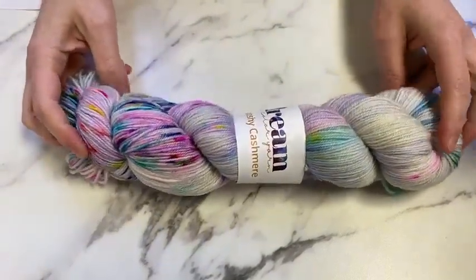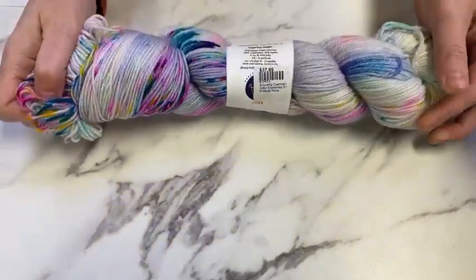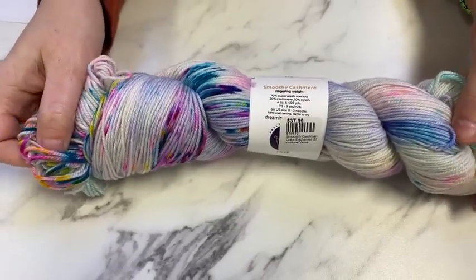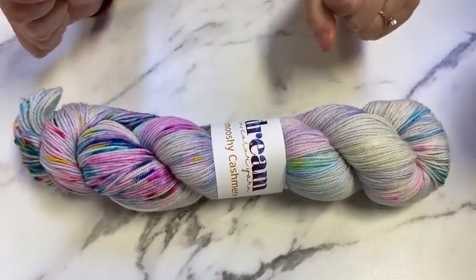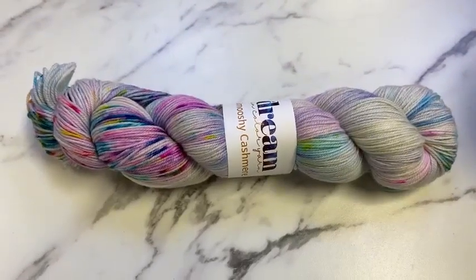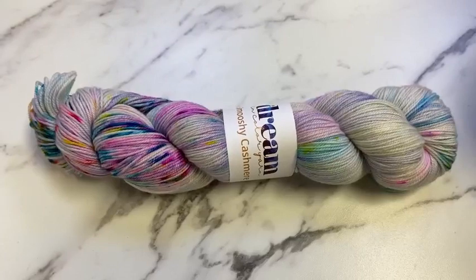Smooshy Cashmere, if you're new to Dream in Color, is their fingering weight yarn that is 70% superwash merino, 20% cashmere, 10% nylon, and is 400 yards of beautiful goodness per skein. One of my absolute favorites is Smooshy Cashmere. I have a very healthy Smooshy stash.